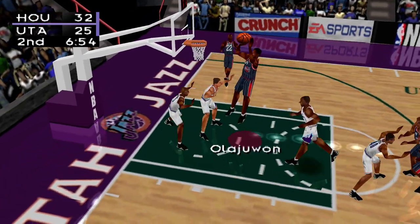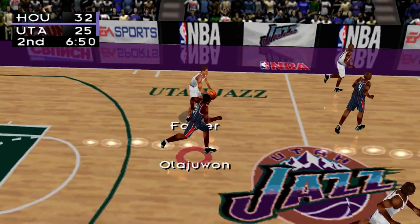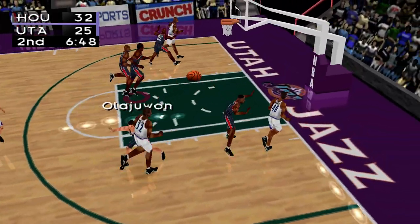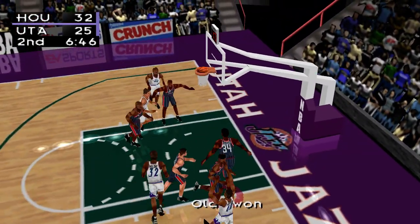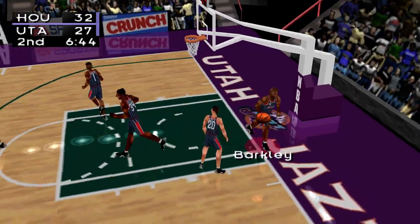To Olajuwon. Takes the fadeaway jumper. He misfires. From the left side to Malone. To Anderson. He shoots. All net. The assist by Malone.